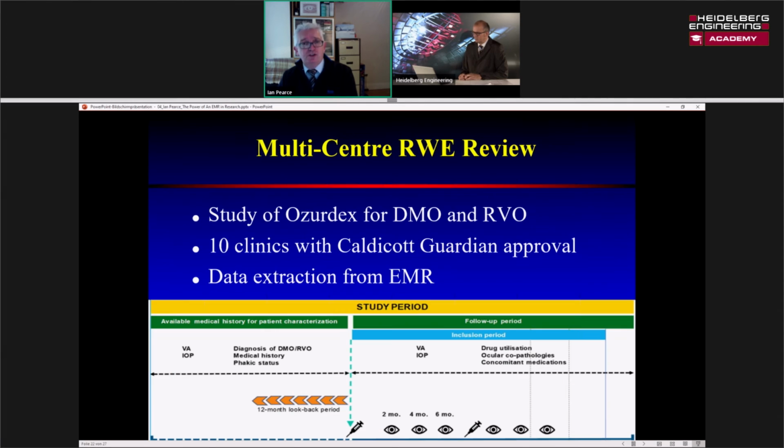It's one of the challenges in all studies. Now, we can use it in multi-center trials. This is where, as I said, 89 units around the country have Medisoft already available. So you can now ask those individual units to provide anonymized data, and we do that in the UK through a thing called the Caldicott Guardian. Basically, that will be an individual within the institute who will allow that anonymized data to come out, and we can collect that. And we did this for Ozurdex for diabetic macular edema and retinal vein occlusion.